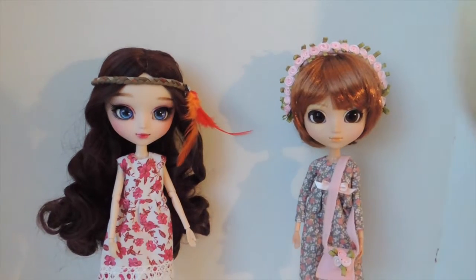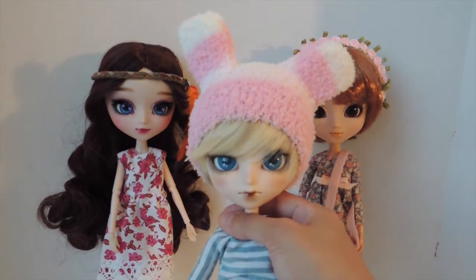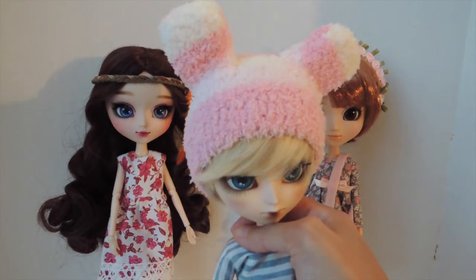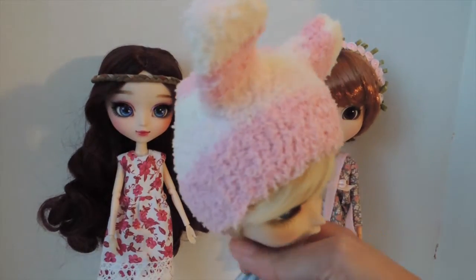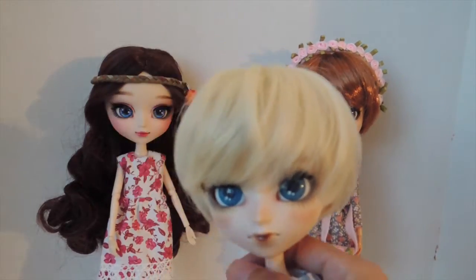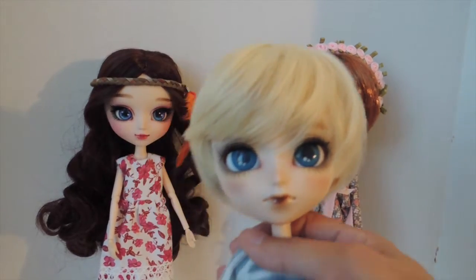Let's see if I can put this on Isul here. So it's supposed to look like this, but I want to fix the ears because they're just not even. I did this with a pair of socks that I got from Daiso, Japan, when I was in Brazil, because they don't have it where I live in the U.S., but they do have it at the mall near my house when I go visit Brazil.